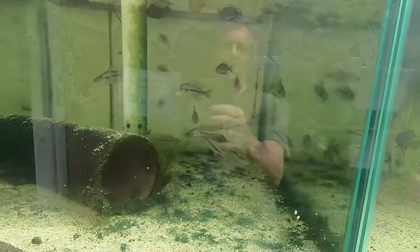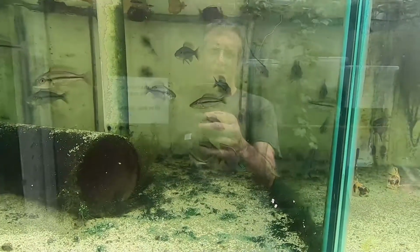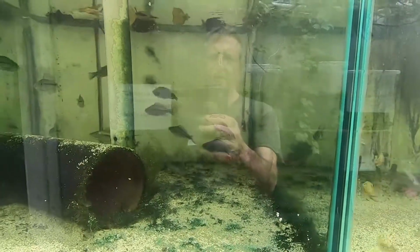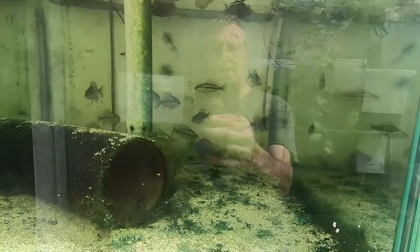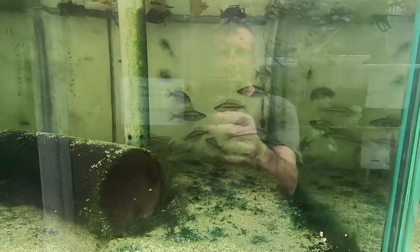Right, the shorts. I'll show you these. These are the Pelvicachromis... Dominia chromis strigatus. We've been keeping these for breeding. We've been knocking out quite a lot of babies at the moment. One big dominant male is beautiful.